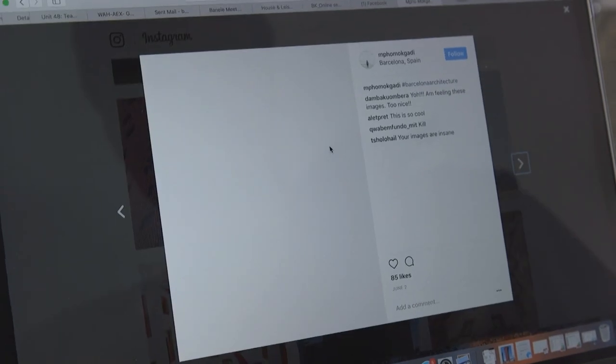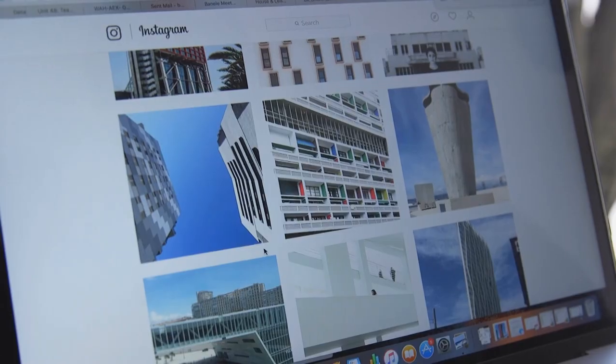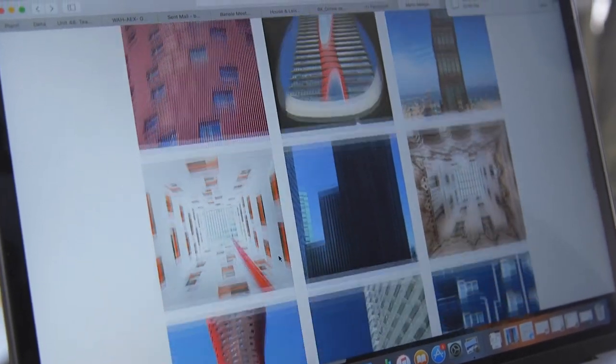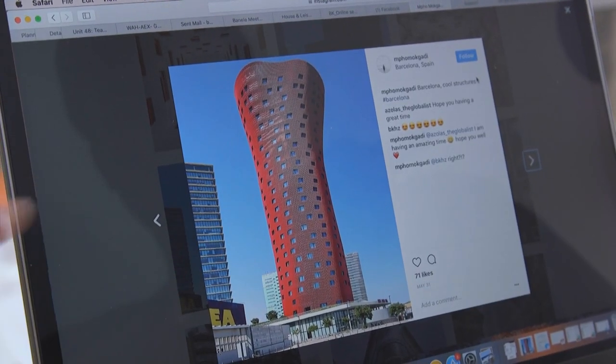It was self-funded. I just decided to go and scout buildings, and Barcelona just came to my mind. But there was one building we saw. Yeah, this one. Oh, that's what we loved. It's the Hotel Fira in Barcelona. So how did you capture it?